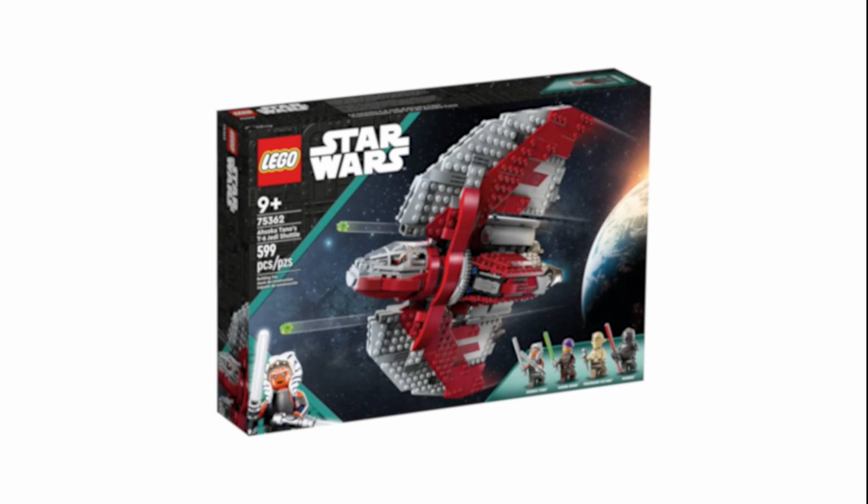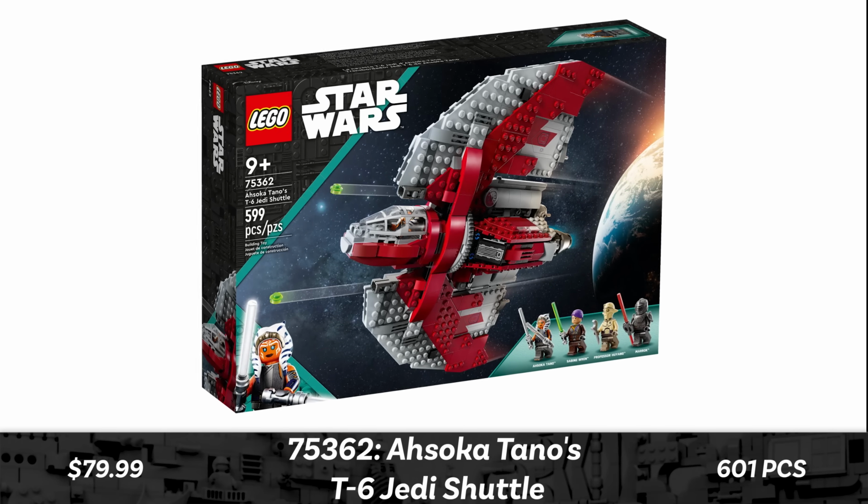Moving on to number 8, we see our first of 3 Ahsoka show sets for 2023. So if you haven't figured out, all 3 of them are making the top 8 here. First up with Ahsoka's T6 Jedi shuttle.